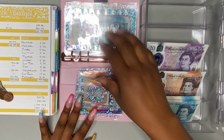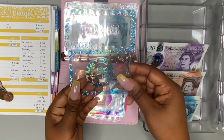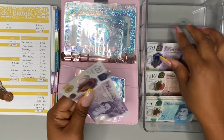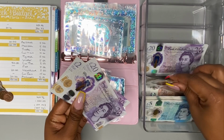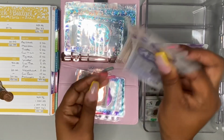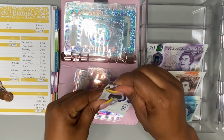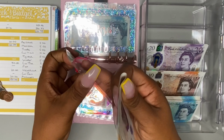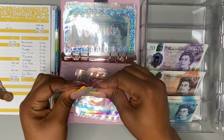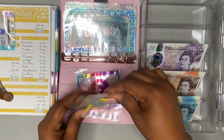I've got my sinking fund binder here, and I'm going to start with groceries, and I'm putting £50 into my groceries envelope. So I'm going to take 2 20s and a 10. And we've got 20, 40, £50 in this envelope. I've been doing really good with groceries, guys. I have to say, even though I didn't do a weekly check-in, you'll be really proud of me when you see what I've been able to do.